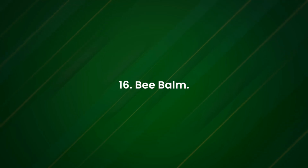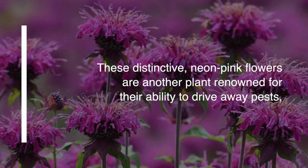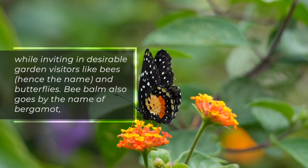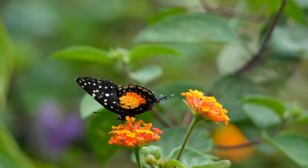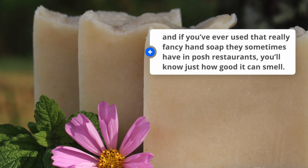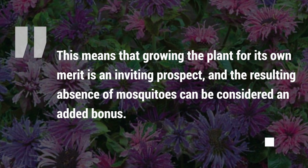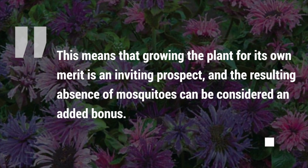16. Bee balm. These distinctive, neon pink flowers are another plant renowned for their ability to drive away pests, while inviting desirable garden visitors like bees, hence the name, and butterflies. Bee balm also goes by the name of bergamot, and if you've ever used that really fancy hand soap they sometimes have in posh restaurants, you'll know just how good it can smell. This means that growing the plant for its own merit is an inviting prospect, and the resulting absence of mosquitoes can be considered an added bonus.